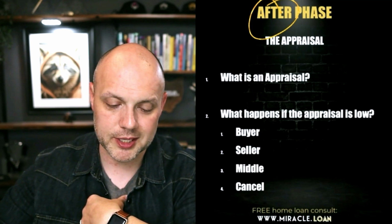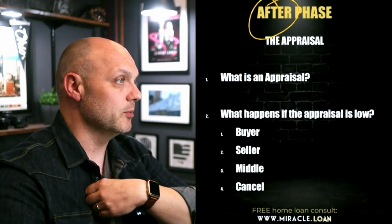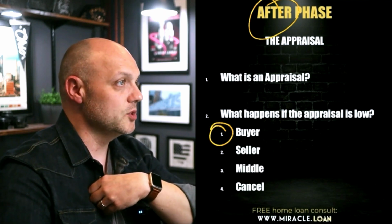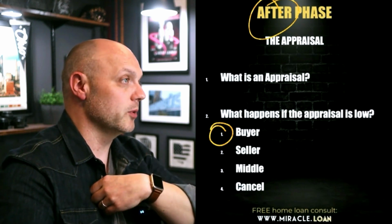Now, here's where things can get a little bit dicey. What if the appraisal comes back in lower than what you offered? Well, you've got a few options on the table. So number one is the buyer can make up the difference. You can actually bring extra cash to closing if the appraisal comes in short. Kind of like pulling out your wallet and saying, I'll pay for it no matter what it costs.